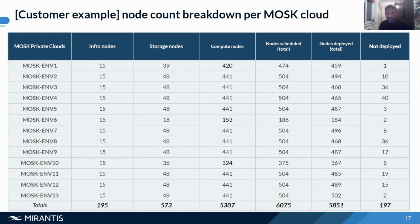Yeah, and with this specific customer, these are all geographically distributed as well. Certain clouds are within an environment, within a data center, and then you've got multiple data centers in different geographical locations. So we've also worked towards how we can accommodate this from a workload perspective.